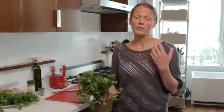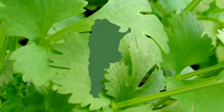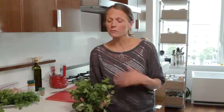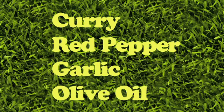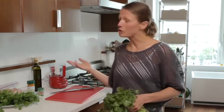So today, what we're gonna do is we are gonna make a chimichurri. Now, chimichurri is a native Argentinian sauce that's typically made with parsley and garlic and different herbs and spices. This is my version, which is cilantro with some curry and some red pepper and some garlic and some olive oil. It's a great sauce that can be used as a dip, just like a lot of the herb sauces. It can be used as a marinade for vegetables, to grill vegetables. It can be used on chicken, which I'll show you today.